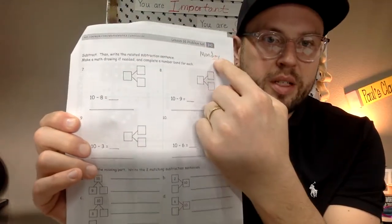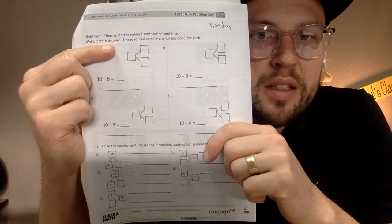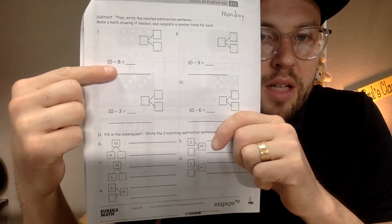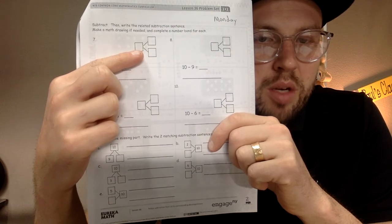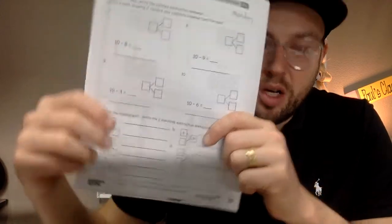Again, it says Monday up here at the top. We're going to add in doing our number bonds. So write the related subtraction sentence, make a math drawing if you need to, and complete the number bond for each. So 10 minus 8. Okay, so 10 is the whole. It's going to go in this front part of the number bond, which is the whole. And then 8 is one of the parts, and you have to figure out what the missing part is.